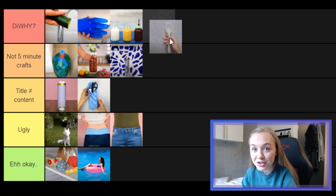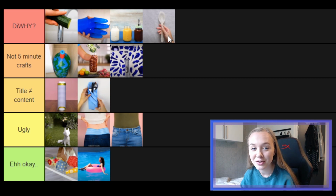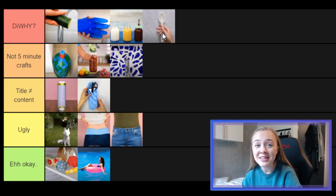Just go wash another spoon. I guess that would take less time than making an entire new spoon out of glue that you would have to throw out. Please, 5-minute craft, how am I supposed to wash this? In the dishwasher? It will melt all over. This is a DIY. Why did they make it? I don't know. Should you ever try to do it? No. Who thinks of this?